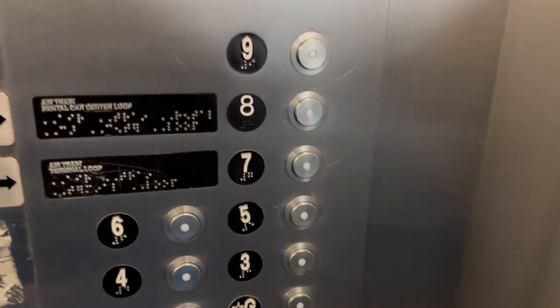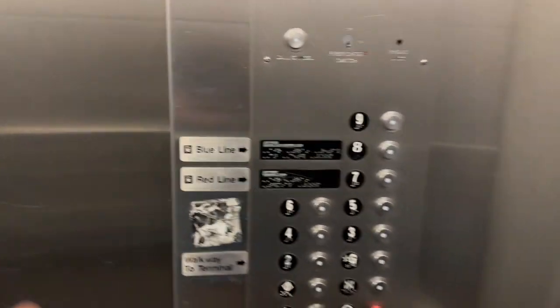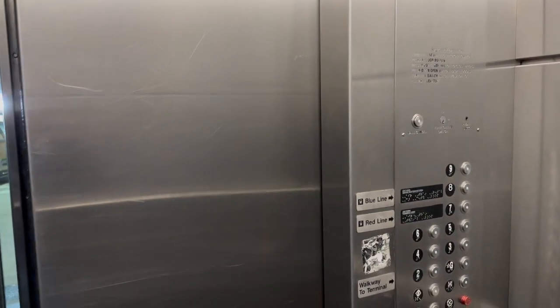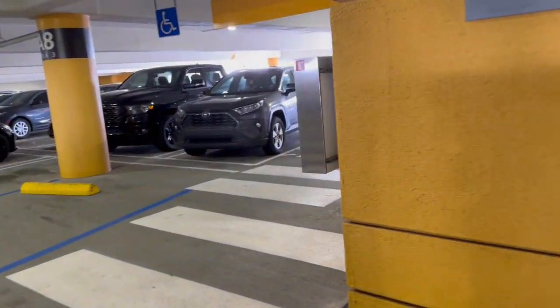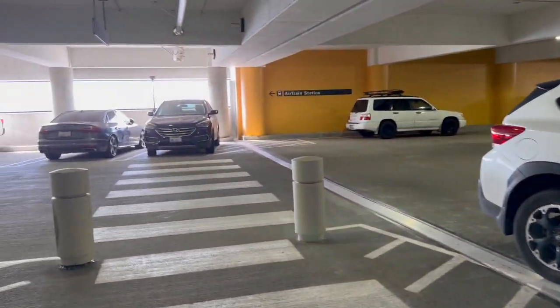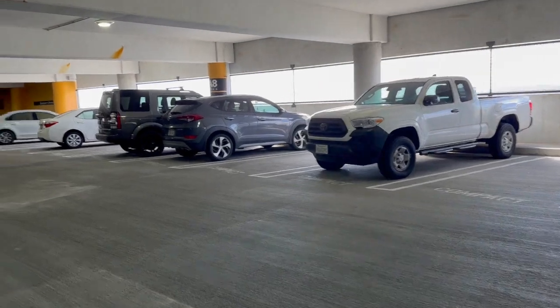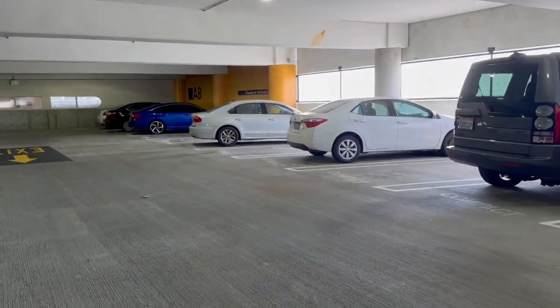Red line? I'm not sure which train goes there, but either way, let's try it. Like I said, I'm going to be spotting at the Sky Terrace, or is it Terrace? I'm not sure how I would pronounce that. But I'm going to be spotting at the observation deck, and I'm just excited to do so. It's kind of a while to get to the train station, the AirTrain. Anyway, I'll catch you guys later, and we're going to get started with the spotting as soon as I enter the Sky Terrace. I think that's how I would say it, maybe.